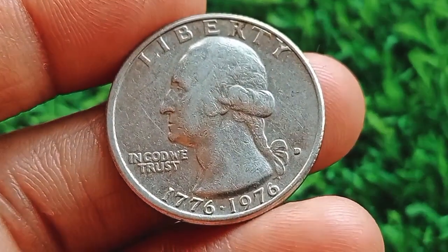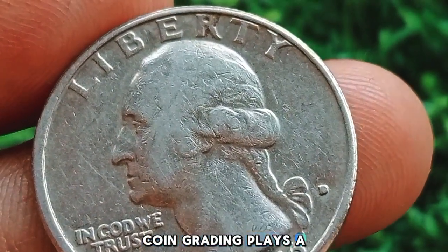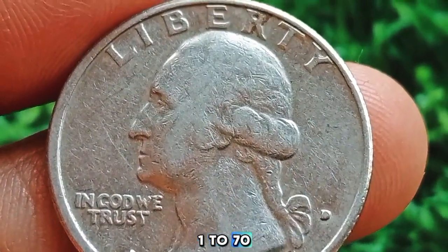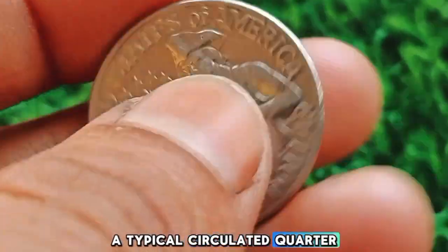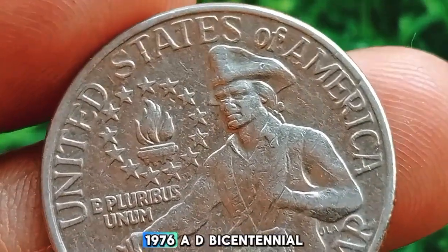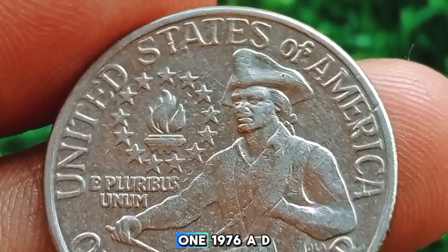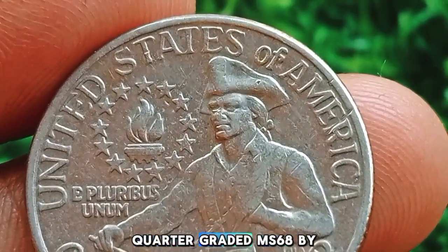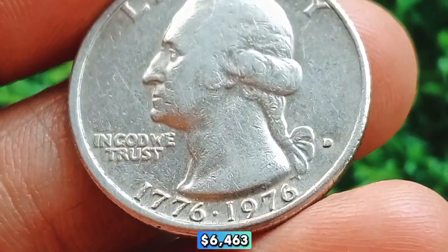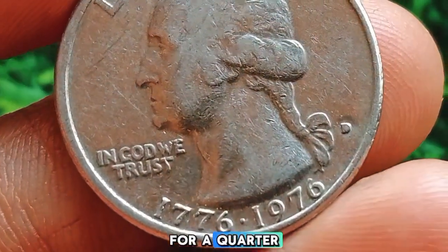2. High-grade condition, MS67 and up. Coin grading plays a major role in value. Coins are graded on the Sheldon scale, from 1 to 70. A typical circulated quarter might be MS60 or lower, but an MS67 or MS68 1976 AD bicentennial quarter can command huge prices. One 1976 AD quarter, graded MS68 by PCGS, sold at auction for a jaw-dropping $6,463. That's right, over $6,000 for a quarter.